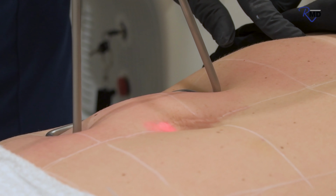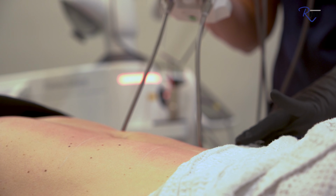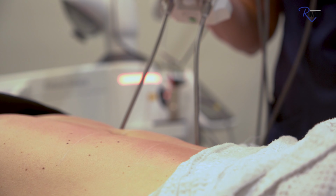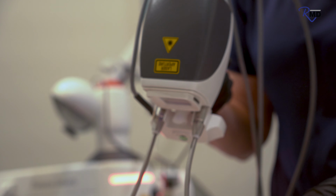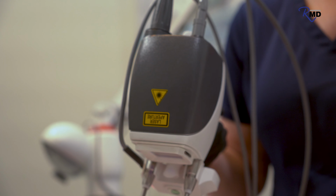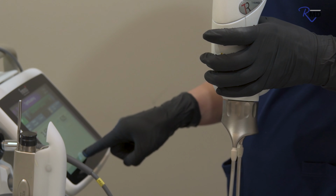The fat cells that are released into the system are then slowly metabolized and absorbed by the body over the next couple of months. So there are no lasting adverse effects from any fat reduction that happens with these body contouring devices. So that's the first step. Again, it leaves the surface intact. It's heating underneath the surface. It is very comfortable. And then we go to step two, which is the skin tightening.